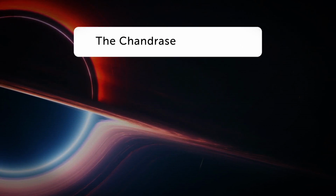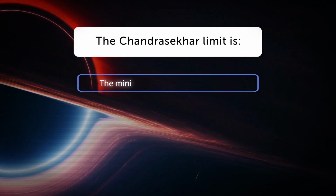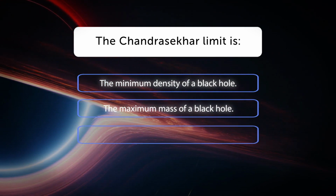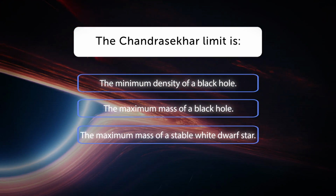6. The Chandrasekhar limit is the minimum density of a black hole, the maximum mass of a black hole, the maximum mass of a stable white dwarf star?